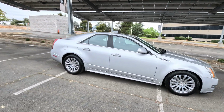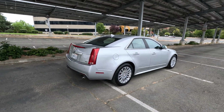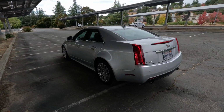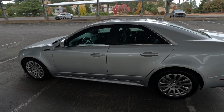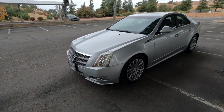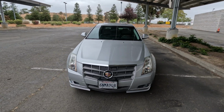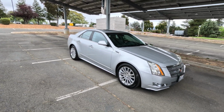I've got a CTS. Well, I don't, but we collectively have a CTS on our hands. It's a 2010. It's got the 3.6 V6. You know, it's not the fancy one. It's not the CTS-V. But what's cool about it is that it has 11,000 plus miles on it. Not quite 12,000 miles, which is, for a 2010 CTS, quite low.